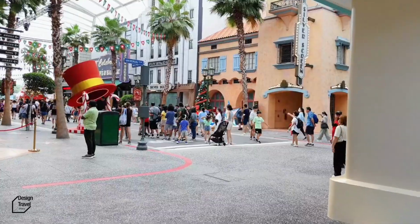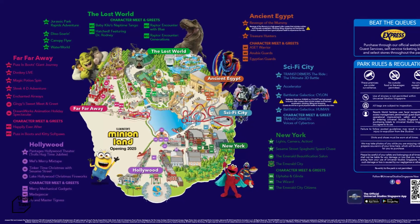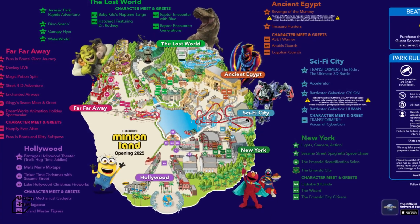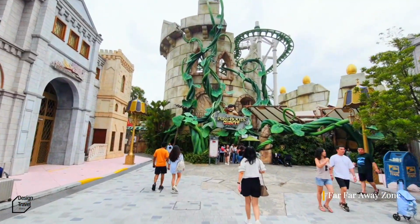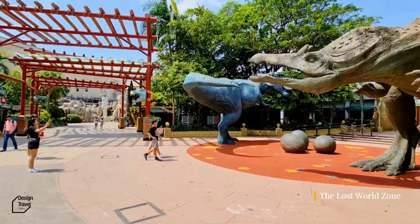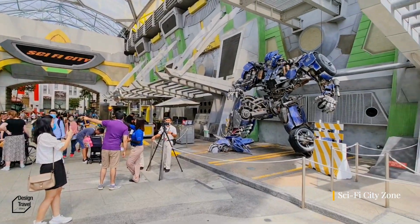Before diving into the action, let's talk about the park layout. Universal Studios Singapore has 6 themed zones: Hollywood, New York, Sci-Fi City, Ancient Egypt, The Lost World, and Far Far Away. Themed zones are designed to make you feel like you've stepped into another world. It's one of the key principles of theme park design, where every corner tells a different story, and even the walkways guide you to new experiences. Each zone is uniquely designed and fully immersive, so even just walking around feels like an adventure.